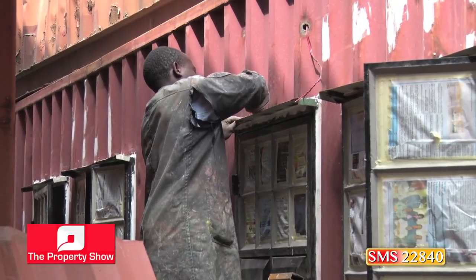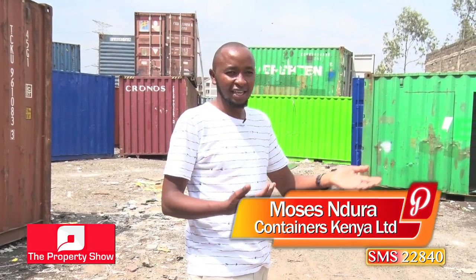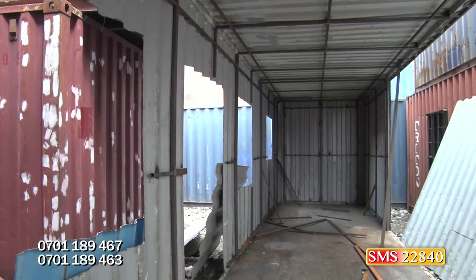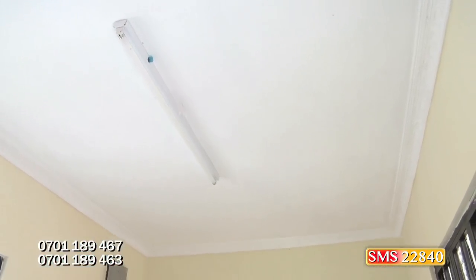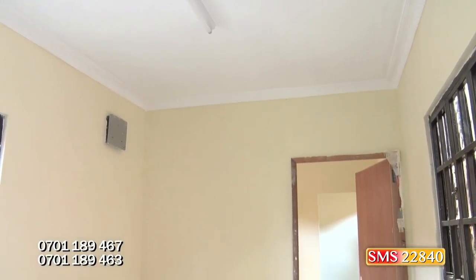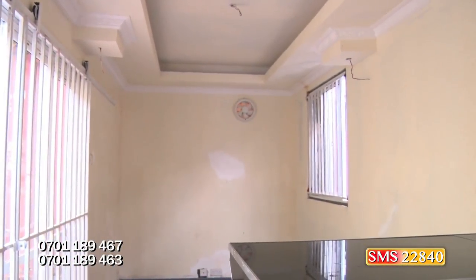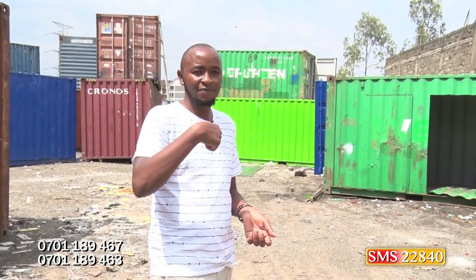Now, these ones are not transferable. So as such, we usually do a sales agreement that is between us and the client, indicating that we have transferred ownership from Containers Kenya, that is us, to you as the client. In future, if you want to sell this container, you will use that interchange document and then create your own sales agreement, rather, that will indicate transfer of ownership from you now to the new owner.